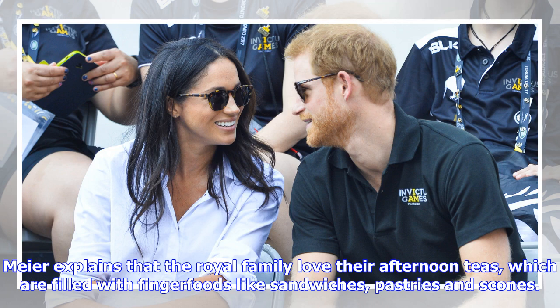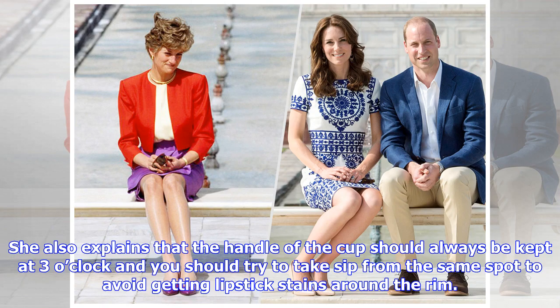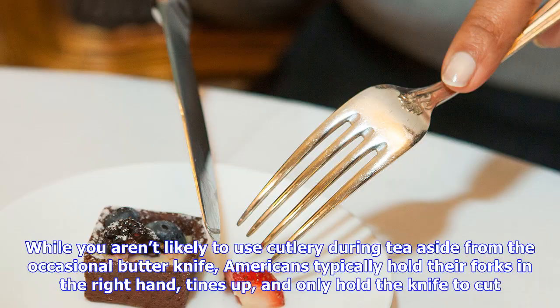Time for tea. The Suits actress already hinted at tea time with her boyfriend, and as a royal she would be expected to take part in many afternoon teas, not to be confused with high tea, which, despite its lofty name, is more of a casual meal. Meyer explains that the royal family love their afternoon teas, which are filled with finger foods like sandwiches, pastries and scones.